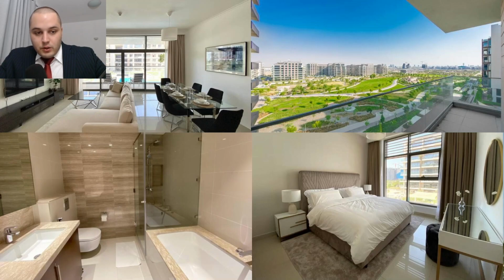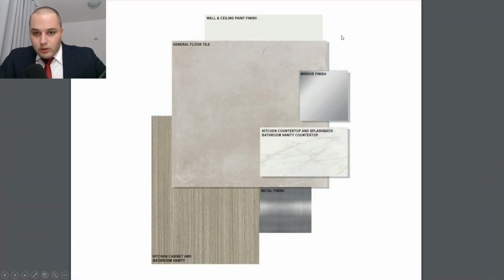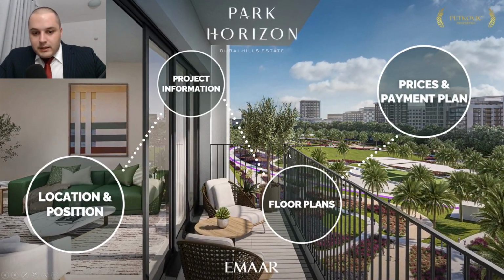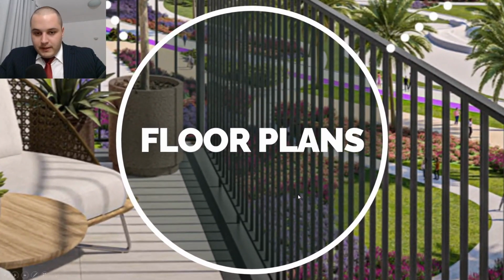So you can see how it was delivered previously, and you can expect the same or better, probably better, in this new project. Now, this is the palette of colors and the materials that are used in the building for your understanding, and as you have seen in the previous pictures, the blend of colors is very good. It's kind of neutral and it's pleasant for everyone. Nobody will be bothered by some very strong colors, and nobody will find it repellent. With that, we can continue to the actual floor plans.